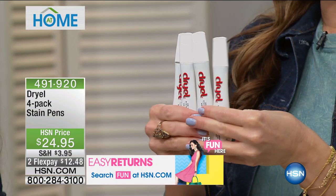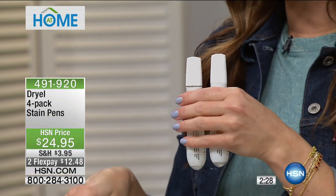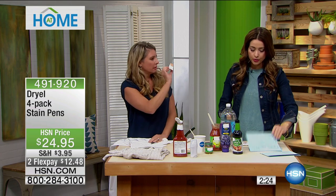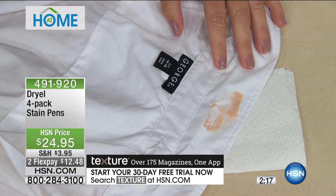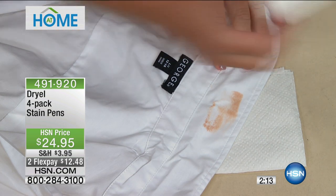So for $12.48 on your charge card, all four of them, full size, with those rubber tips again. So that's what allows you to scrub gently, get in there, and clean it out of the fibers. And we're talking the fibers of everything from your wools, your silks, your rayons. You had a great point earlier. When we do have those dry clean clothes and we get a spot on it, we're not going to race to the dry cleaners.